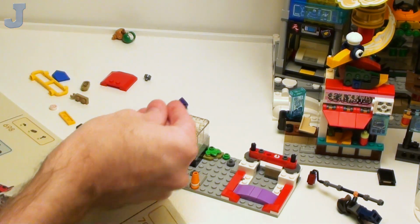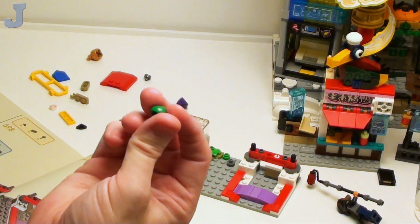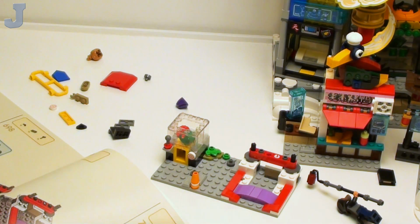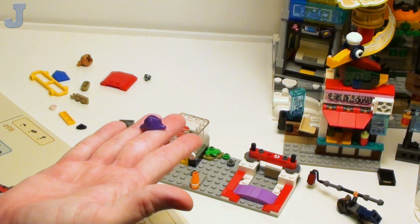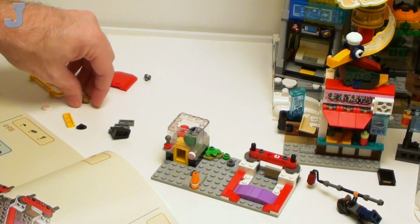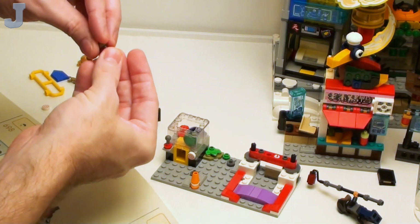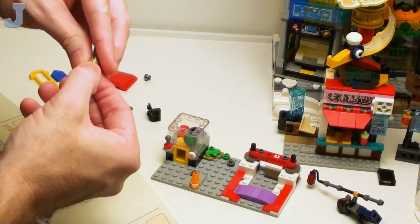So we got a hard hat. Dark green helmet. I know some people are eyeballing this probably for their spaceman collection. And a purple pirate hat. Okay. And this is actually going to give us a big hint what this is going to be. I'll show you here. Yes, it's a claw machine.